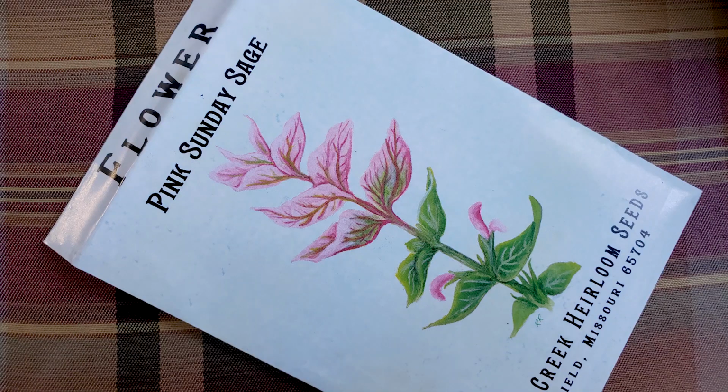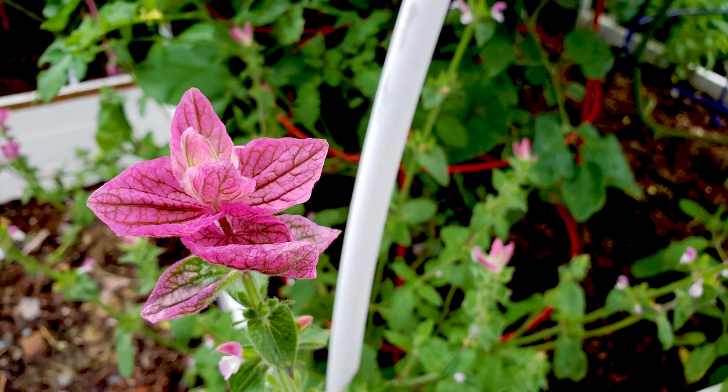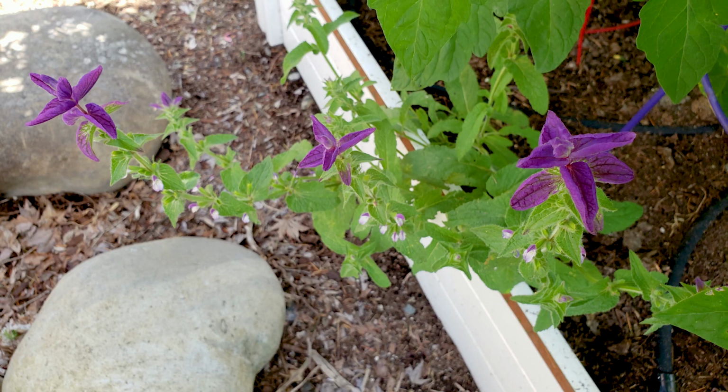This is a flower called Pink Sunday Sage, and I love this. It adds just some beautiful whimsy to the garden. I've never grown it before. I have a feeling I'm going to have lots of it this year though because it all went to seed. It puts out these spikes of foliage like this, and they're all tipped with pink. And it's just gorgeous. I had one actually come up purple. So there's also a purple Sunday sage or something like that somewhere because it got in my seed packet.